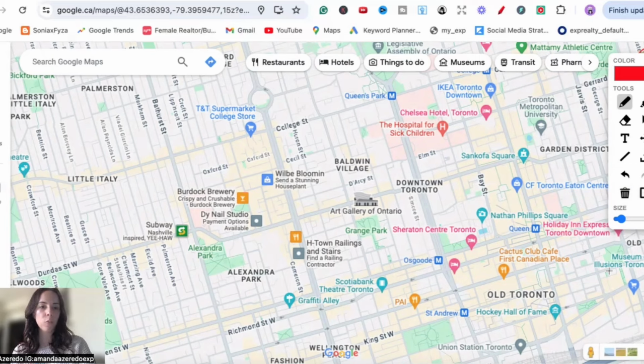So I just zoomed out a little bit more so that you can see. But as you can see, it's really close to everything, and it is part of downtown. So you're really close to a lot of the major tourist areas like Nathan Phillips Square. There's the Eaton Center over here, so you have a shopping mall nearby, University of Toronto. There's also another campus out here. So you're really close to everything when you're in Chinatown downtown. And so that's one other plus, the location for sure.